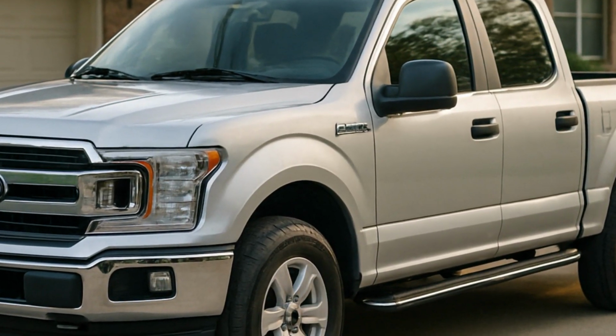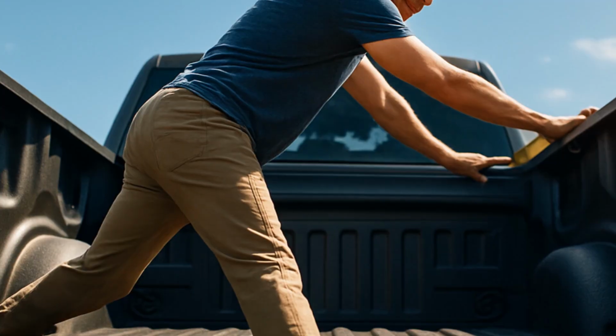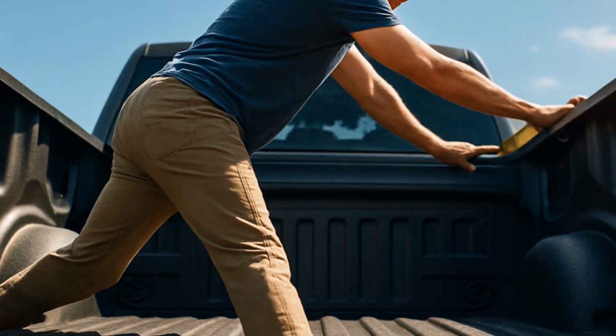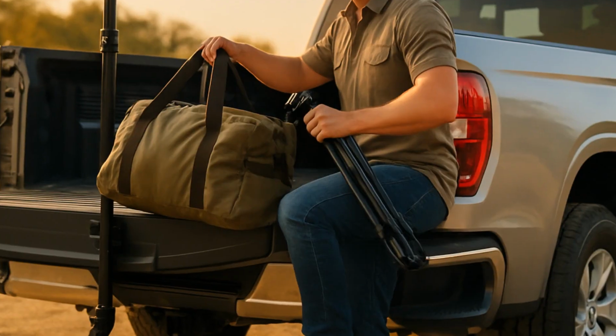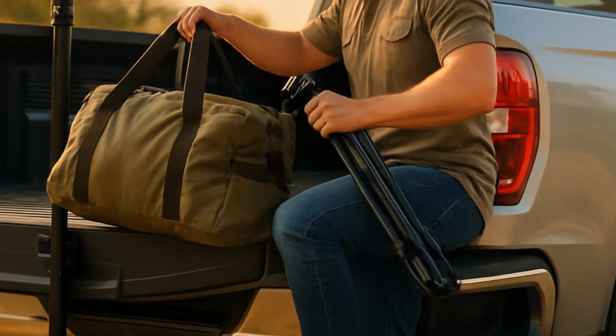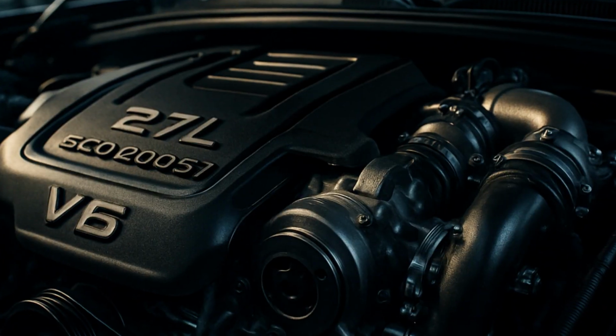The XLT trim is square in the sweet spot, not the stripped-down work truck, but you're not paying for King Ranch luxury either. Now, pain point. The F-150's bed height is not for the vertically challenged. I'm 6'2", and even I've found myself tiptoeing to reach stuff at the back. Classic YouTube pro tip: snag a stepladder or invest in one of those fold-out tailgate steps.